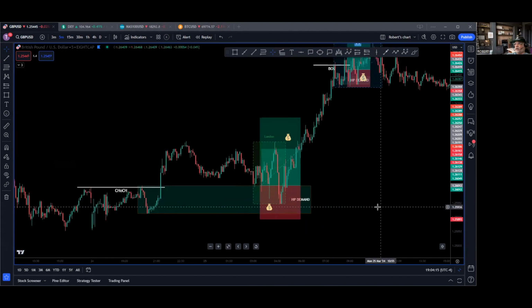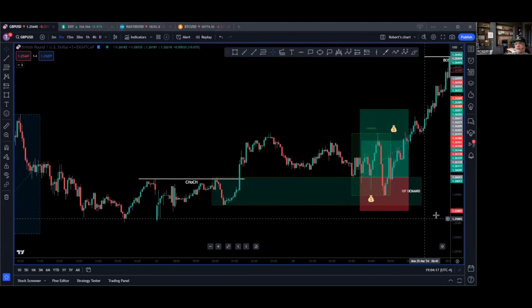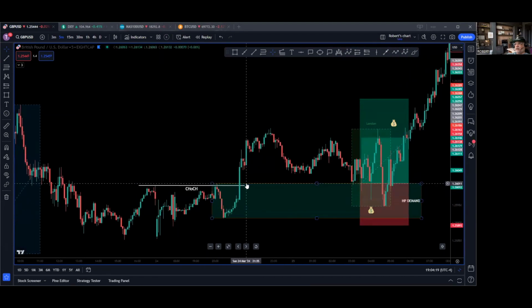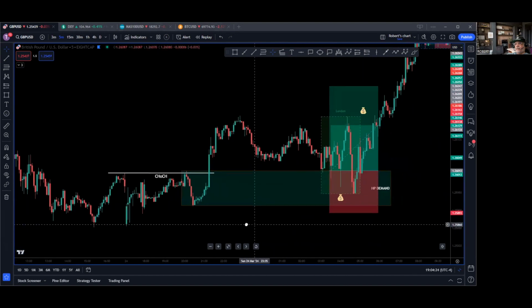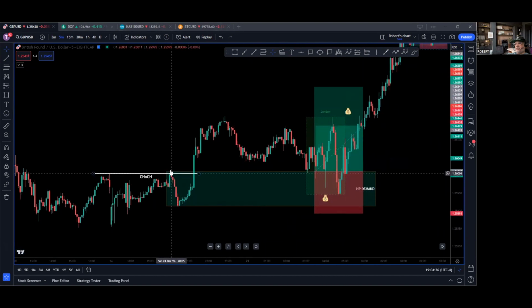So here we have a very classic, as we know, break of consolidation and a break to the upside before our session. All right. If you go to the 15-minute, you're going to see a very clean demand setup right here, which is why I have this marked from all the way up here, because in the 15-minute, this whole area is an area of demand.